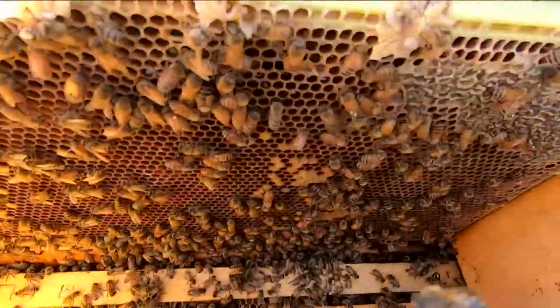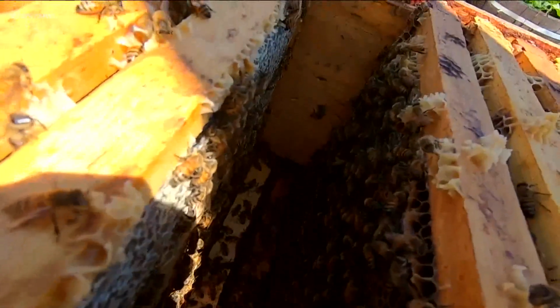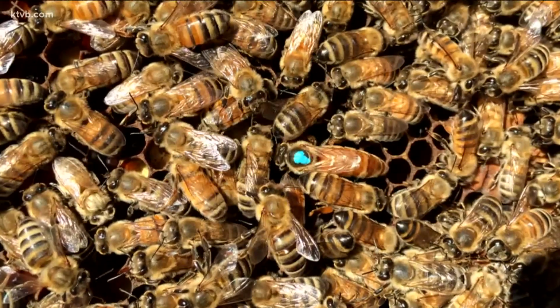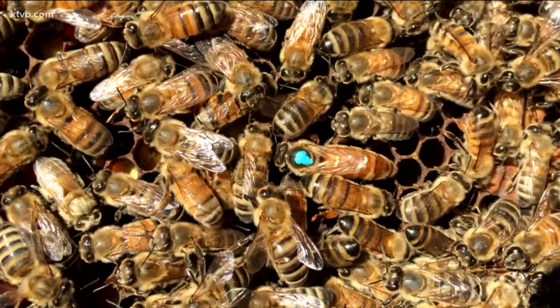Inside of the hive is a very busy place with tens of thousands of bees. It's really hard to say an exact number, but it's good to see that the numbers are growing. There are 3 types of bees in the hive. There's the queen, of which there is only 1. She lays all of the eggs and can live up to 5 years.